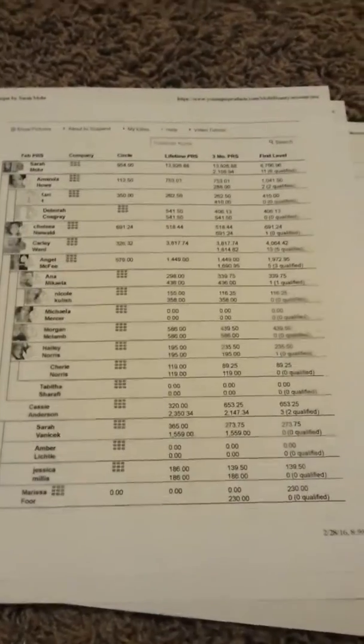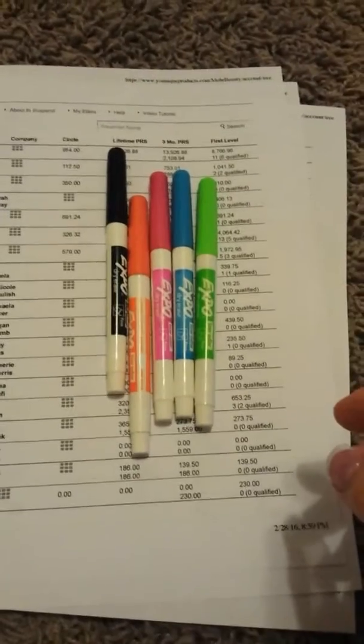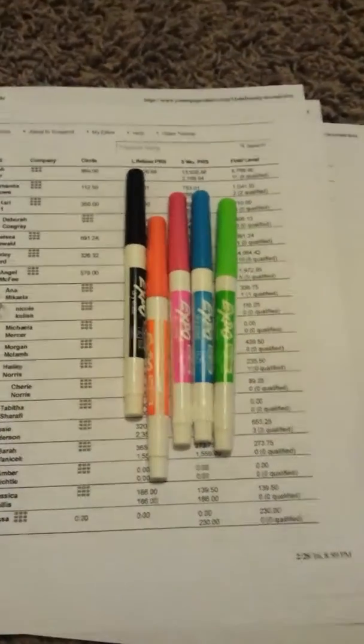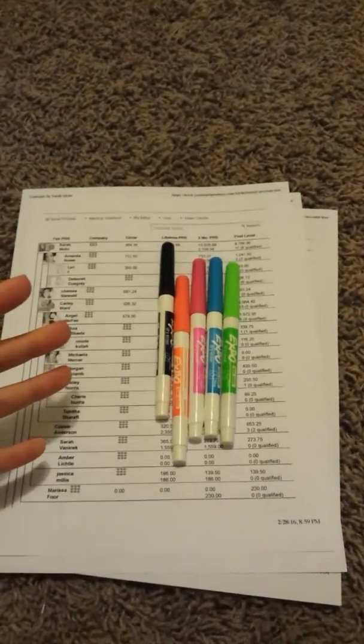From here, I go through with my handy dandy, not highlighters, but we're going to call them highlighters. I don't have white, obviously, so I'm using black. I'm going to go through and I'm going to check off who is going for white, who is going for yellow, because I also don't have yellow, don't laugh at me, and then pink, blue, green, etc. This makes it easy so that when I'm just quickly looking and when I'm looking throughout the month, I can see where everyone is trying to go.